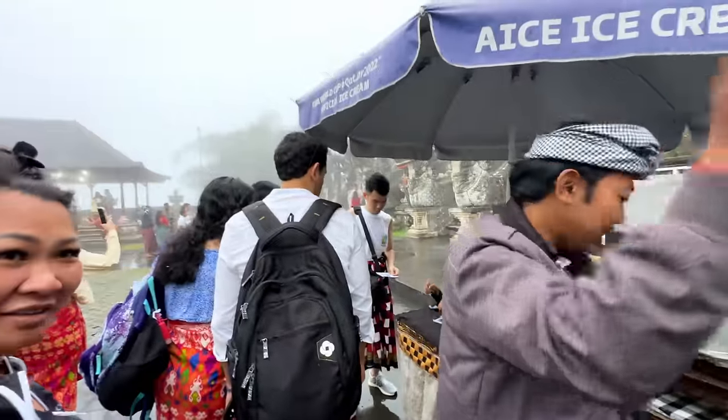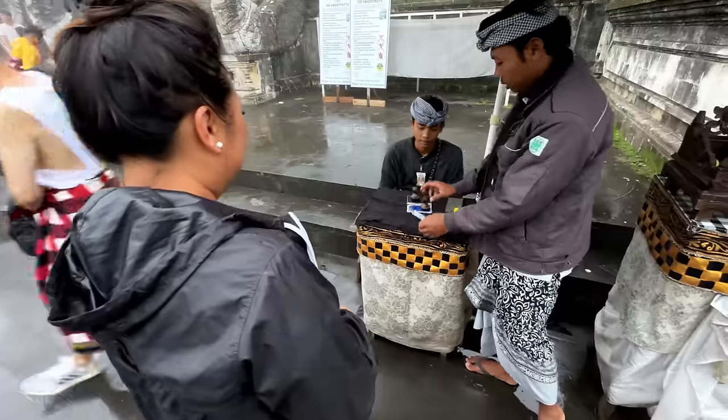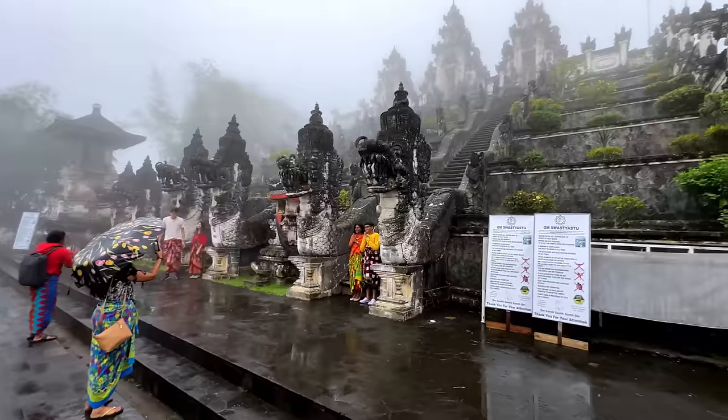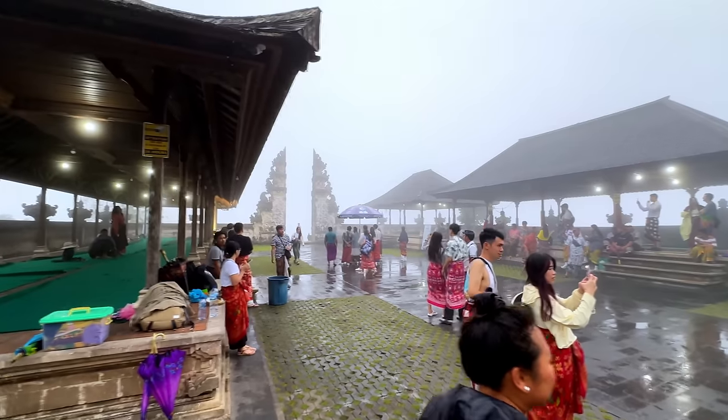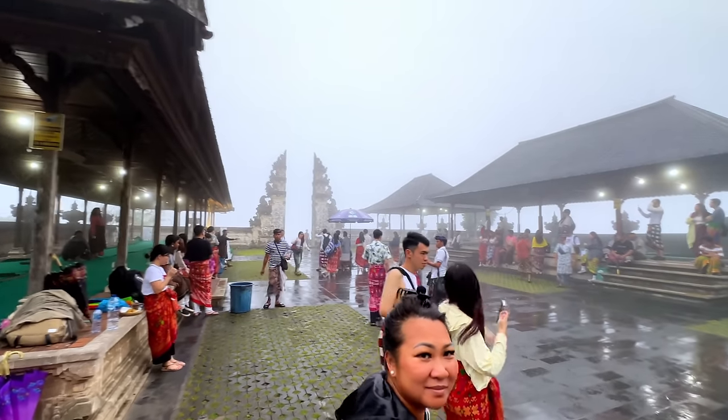sleep. Since we came in the off season at the beginning of December, there weren't that many people. We were told that some have waited 2 to 3 hours to take pictures in front of this gate. That's how popular it got.